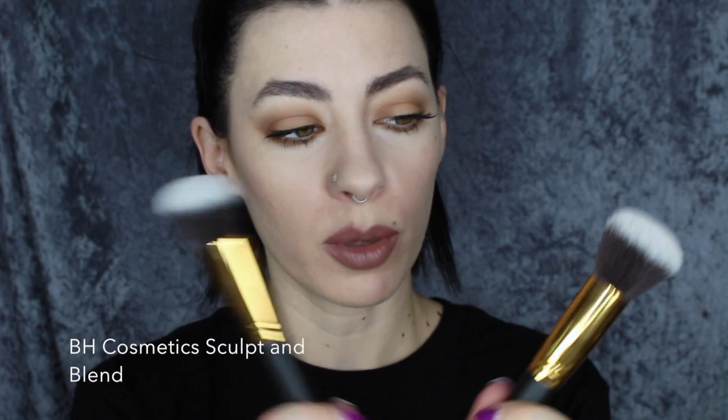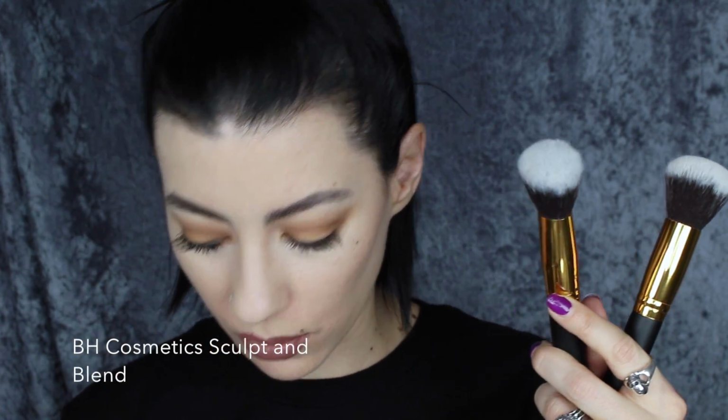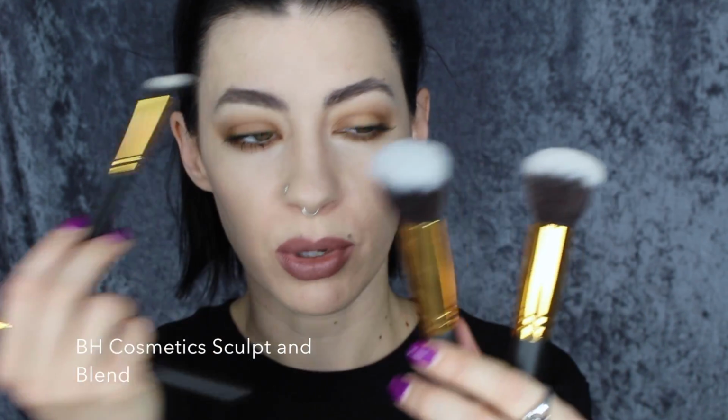Another brand that I use a lot in my kit is BH Cosmetics. This is a super affordable brand. I get this set. It actually comes with 8 brushes, so there's a few for the face, and then there's also these little ones for concealer as well, which are really great just to fit underneath the eyes and do spot concealing.